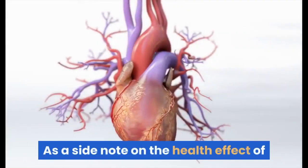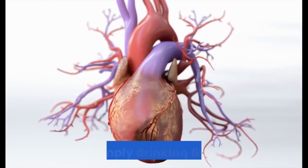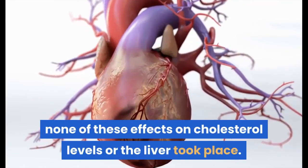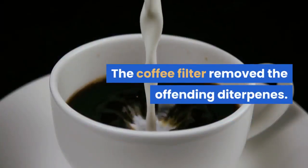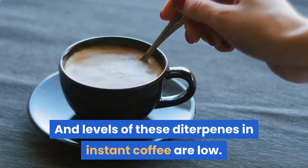As a side note on the health effect of the diterpenes found in regular coffee, it was found that by simply drinking filter coffee, none of these effects on cholesterol levels or the liver took place. The coffee filter removed the offending diterpenes. And levels of these diterpenes in instant coffee are low.